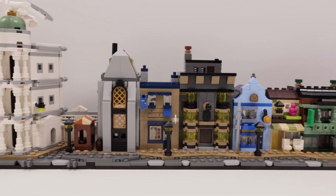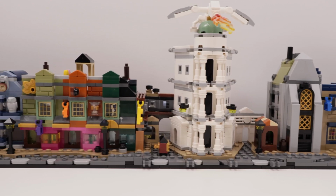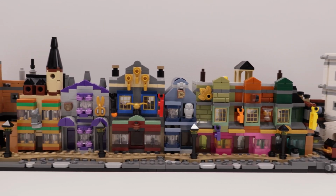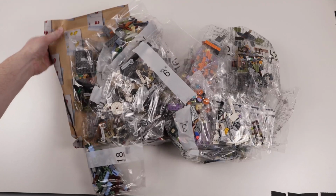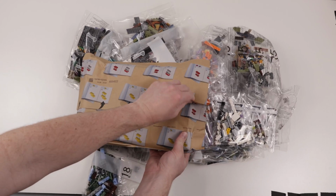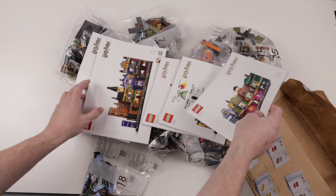This set is a micro-scale version of the larger minifig scale Diagon Alley set, but with a larger scope and smaller price tag. LEGO has been talking about introducing paper bags for a long time now, and I finally received my first paper bag. Unfortunately, there was only one, and it held the 5 instruction booklets. I honestly prefer the cardboard booklet holders over the paper bag one.